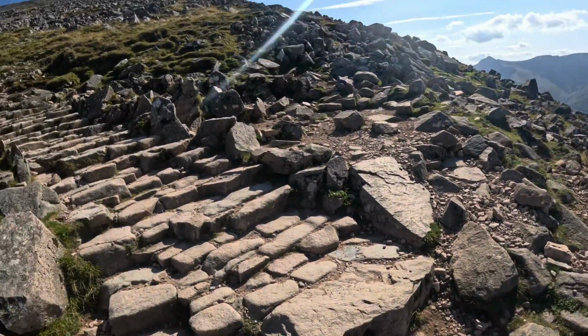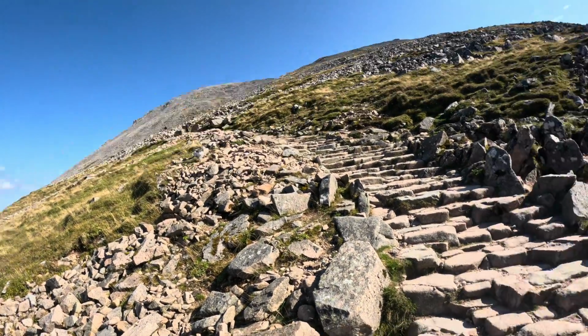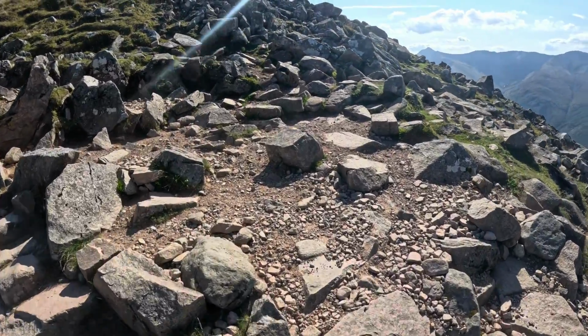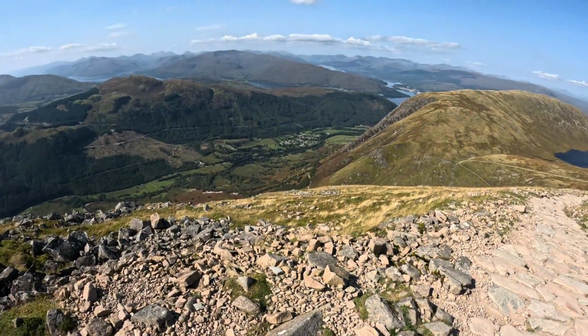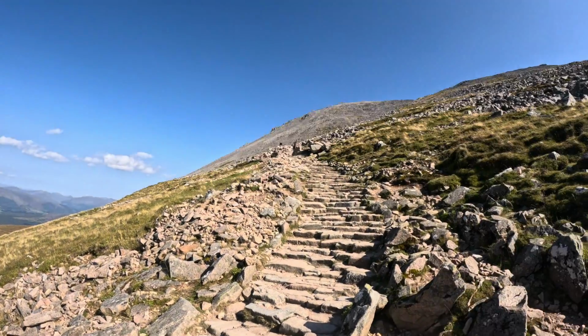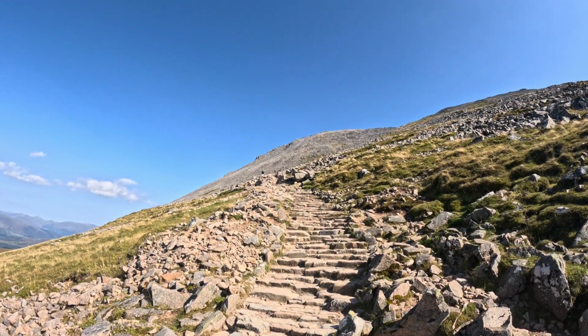Okay, so we're at the corner of the first zigzag. I said there was 10. Just remember, there isn't 10, there's 9. This is the view from here. Let's have a look. Stunning. And then we make our way up there.